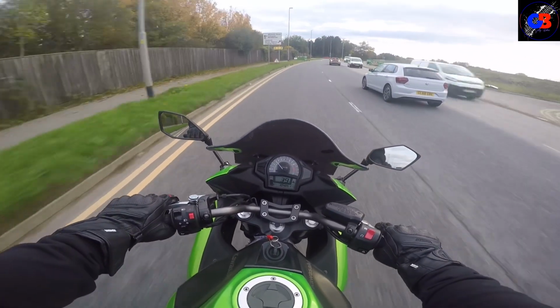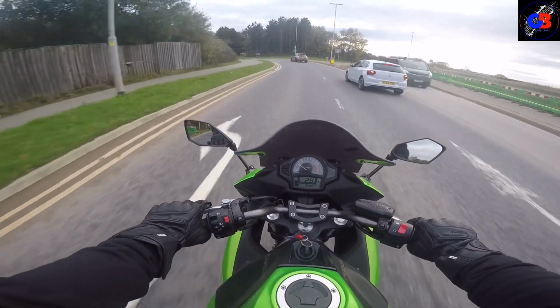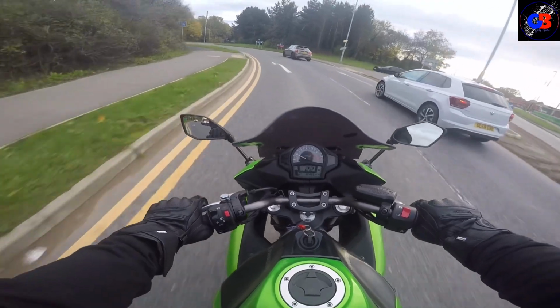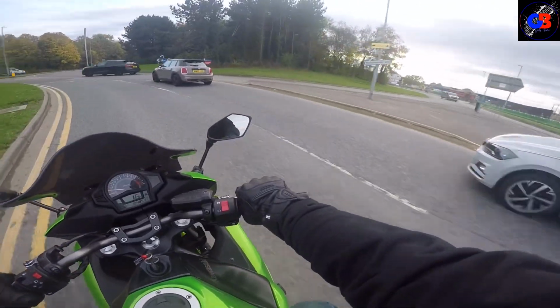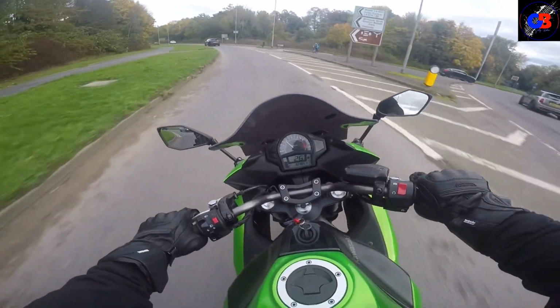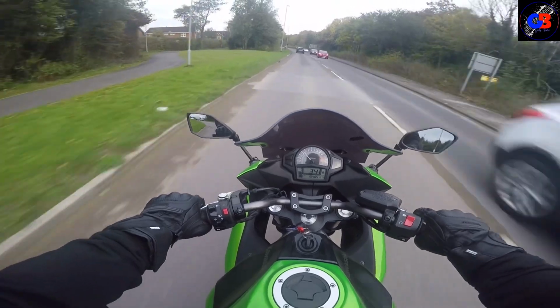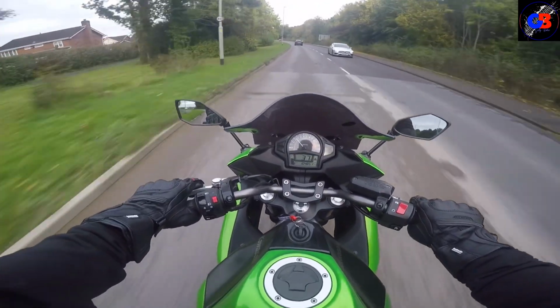I don't feel that comfortable now on a sports bike. I'm alright for an hour or so, but for a day out, I think sports bikes for me, I'm past that. Unless I lost a bit of weight, but at the minute I don't feel comfortable for more than an hour. Starts to hurt the wrists, hurt the back.